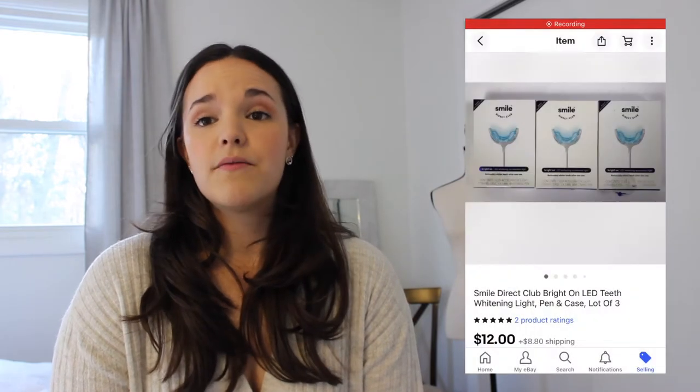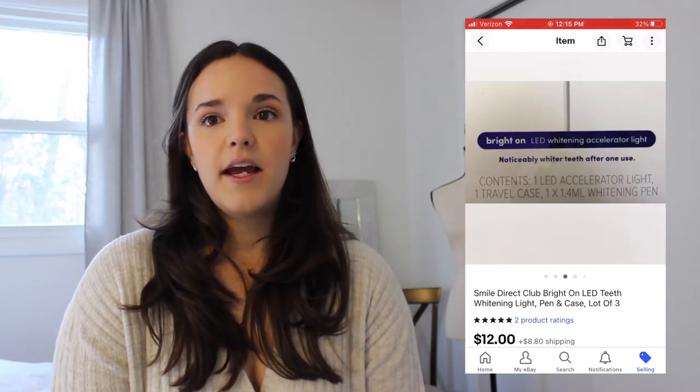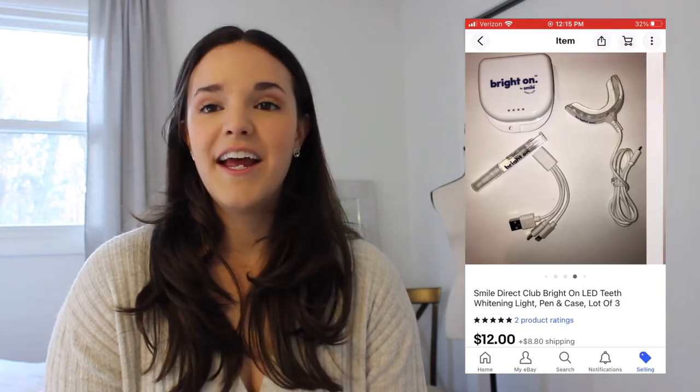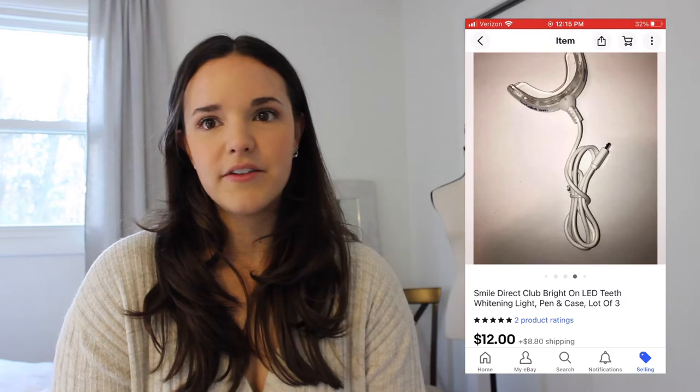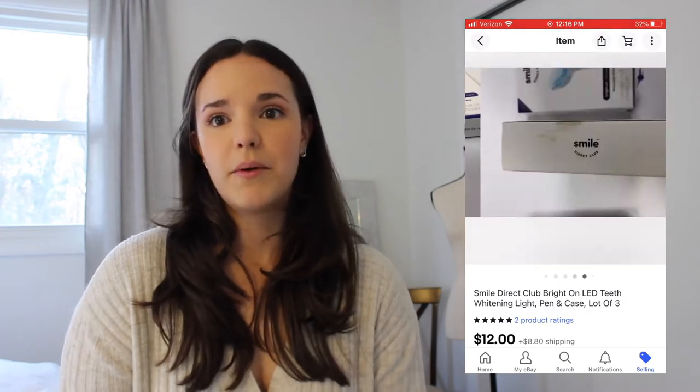This next item I was so happy with. I was able to pick up a box full of Smile Direct Club teeth whitening kits from a garage sale. I have no idea why this person had so many. Maybe they were a reseller or they had worked for a dental office or something. But there were 36 kits in the box and I had bought the whole thing for $20. And so the cost of goods per item was very low.